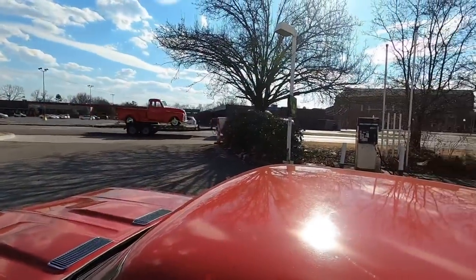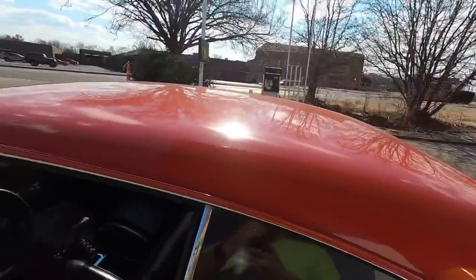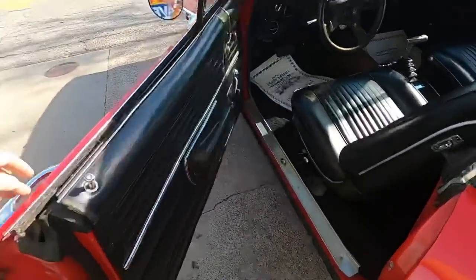There goes one of our trucks. I told you before, 20% of the inventory sells before you list it. Yeah, that's one of them.